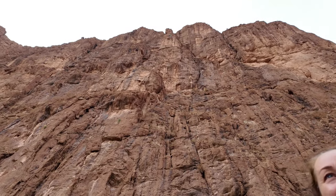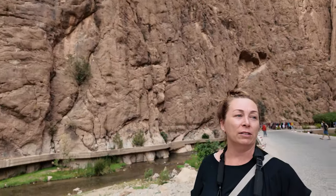Welcome to Todra Gorge. This is absolutely magnificent. Check out the scale of this place. It's incredible. The scenic drive through here has just been phenomenal. I wish we were actually staying here.